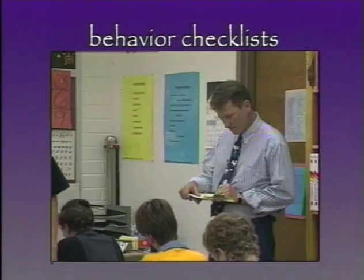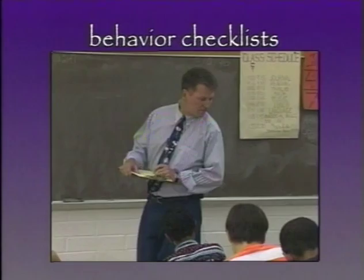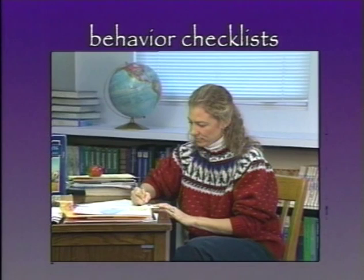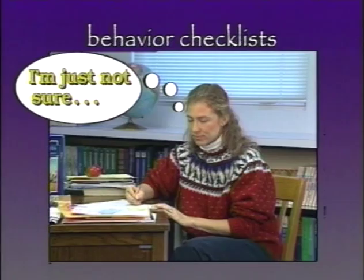Checklists are popular among instructors because they are easy to use and can be helpful in identifying the severity of the behavior problem. But be aware that many checklist items are vague and open to interpretation. Also, many individuals relying on their memory complete checklists after the fact, resulting in questionable or biased data.